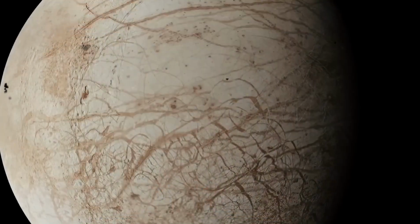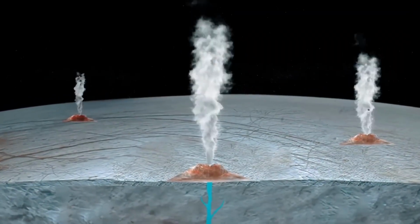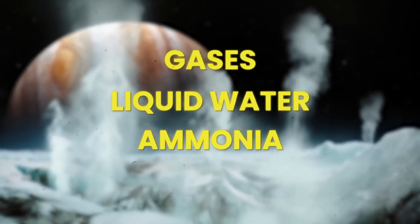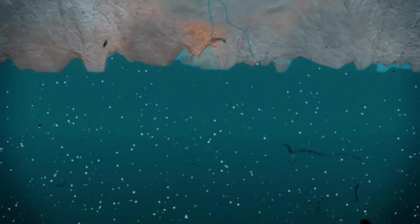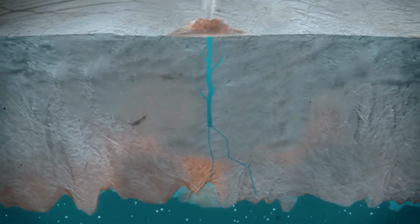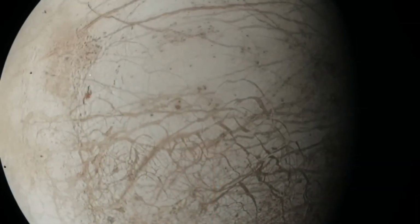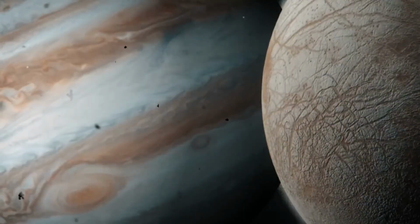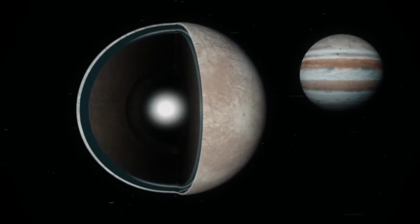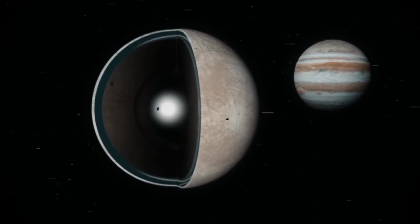The second theory suggests cryovolcanism, cold volcanoes that release gases, water, ammonia, and hydrocarbons instead of magma. Europa contains ammonia and hydrocarbons, which are typical of cryovolcanoes. So as pressure builds beneath the ice, the surface could crack, releasing substances through volcanic eruptions and creating fractures. The third and most reasonable explanation involves Jupiter itself. Jupiter's massive gravitational pull might be applying so much tidal force on Europa that its surface cracks under the pressure.